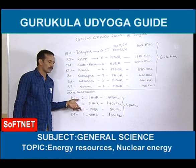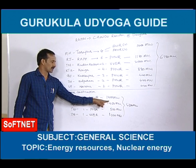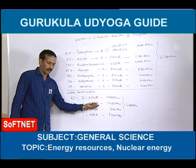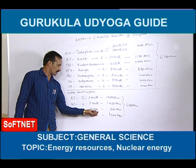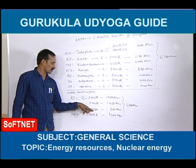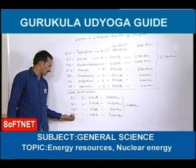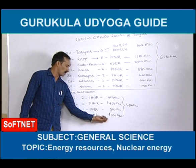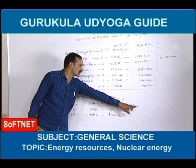And 6 more nuclear power plants are under construction, in which Rajasthan has 2 power plants with pressurized heavy water reactor type with a capacity of 1,400 megawatts. In Gujarat, another 2 power plants are under construction with pressurized heavy water reactor type of capacity 1,400 megawatts. In Tamil Nadu, one prototype fast breeder reactor. Fast breeder reactor in the sense these reactors can produce their fuel on their own. Hence, these are called fast breeder reactors. Of course, this comes under prototype fast breeder reactor with a capacity of 500 megawatts. And in the same state, Tamil Nadu, we have another plant with VVER, that means water cooled reactor, of capacity 1000. These 6 new power plants under construction have 4,300 megawatts of electric power.